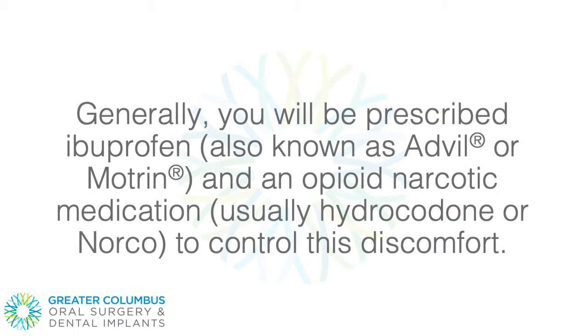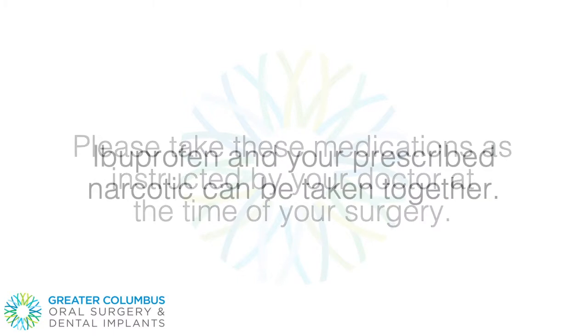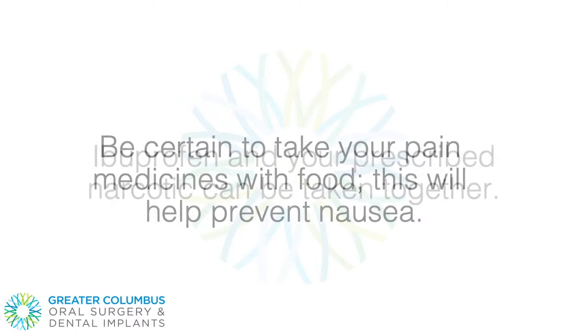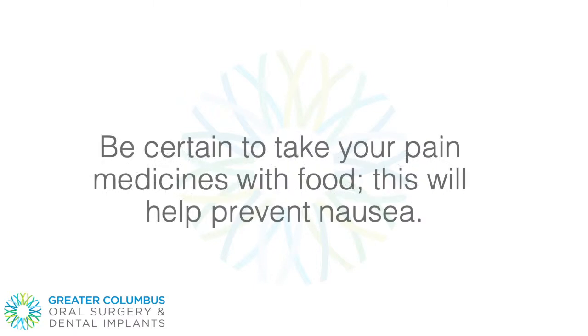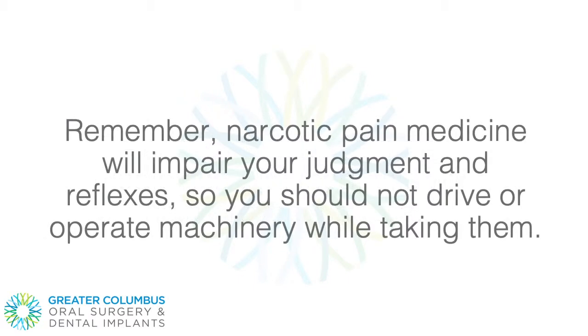Generally, you will be prescribed ibuprofen, also known as Advil or Motrin, and an opioid narcotic medication, usually hydrocodone or Norco, to control this discomfort. Please take these medications as instructed by your doctor at the time of your surgery. Ibuprofen and your prescribed narcotic can be taken together. Be certain to take your pain medicines with food. This will help prevent nausea.